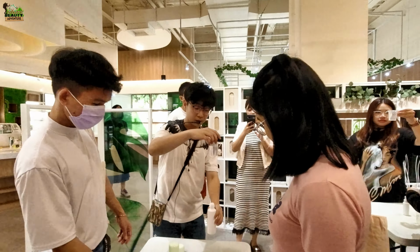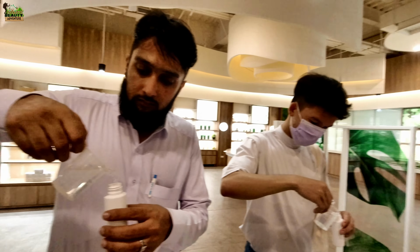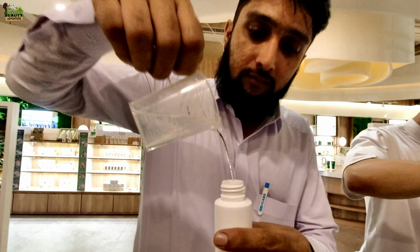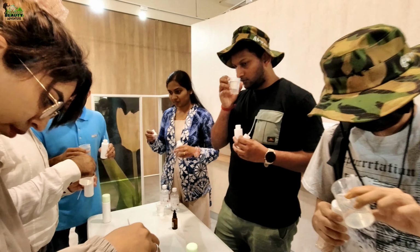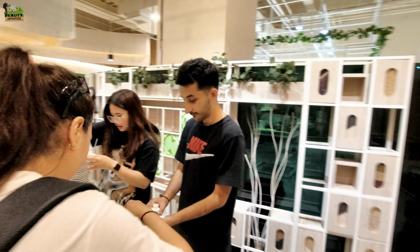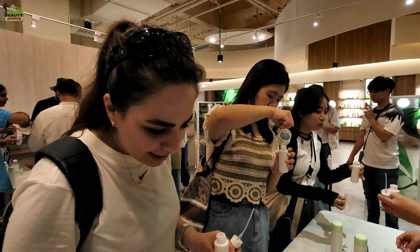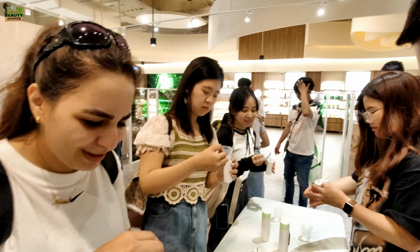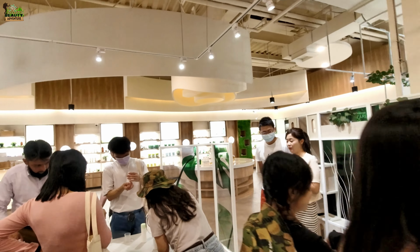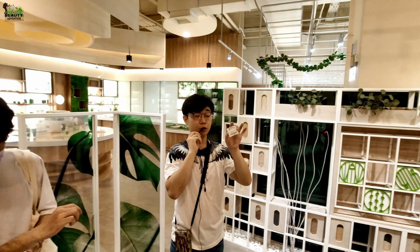Okay, so you can put it into a bottle. After that we fill the bottle with this. Put this one. So our toner is almost ready. So everyone is filling their bottle. Which one did you mix? Green tea and that fruit is near to cucumber, near to coconut. And write down the flavor that you put in your toner.